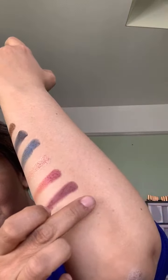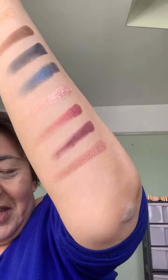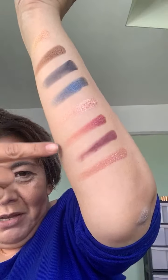Right, and then we have the pop shade, which looks very pretty. So that's the pop shade. So there's the blue palette, and there is the maroon palette. And so I'm now going to move over to the next arm.